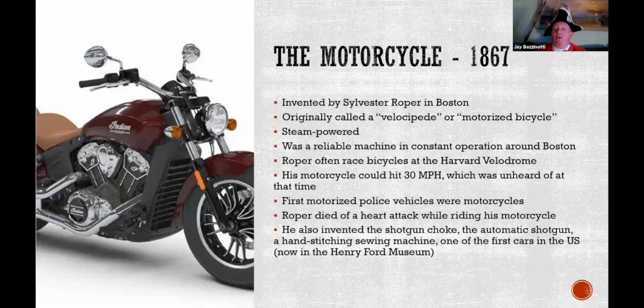In 1867, there were really no street vehicles that were autonomous. You know, the horse was still king. He would tool around the city on his motorcycle all the time. People pointed him out until he finally hit a tree, had a heart attack, hit his head, and died.